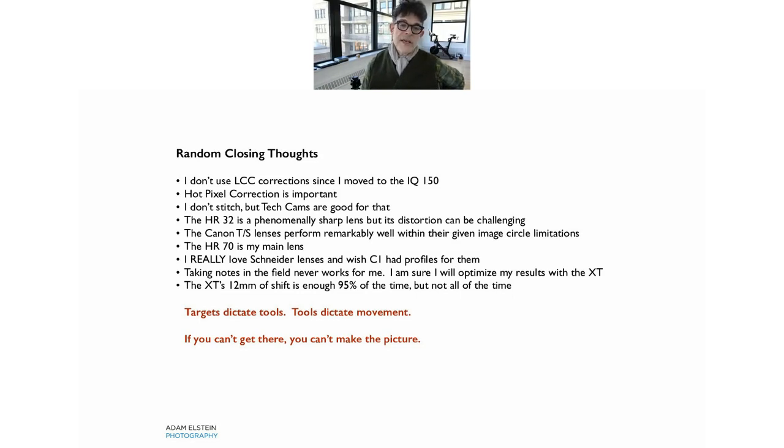I love the HR70. It's got an amazing image circle. It's sharp. It's got a built-in profile. As I say, I love my Schneider lenses. Love, love, love my Schneider 60. I really wish there was a profile for that. But workflow-wise, I'm not a person who takes notes in the field. I'm a hit-and-run kind of shooter to some extent. I haven't worked a lot with the X-T, but I've worked somewhat. The X-T does obviously give you all the information that you would ordinarily have to take notes for, and that really is great.